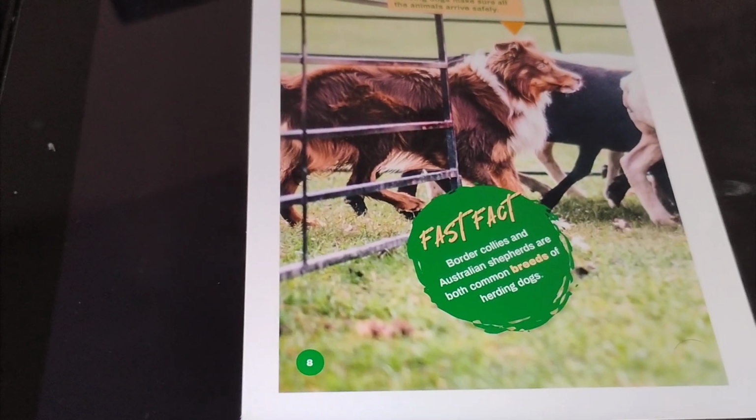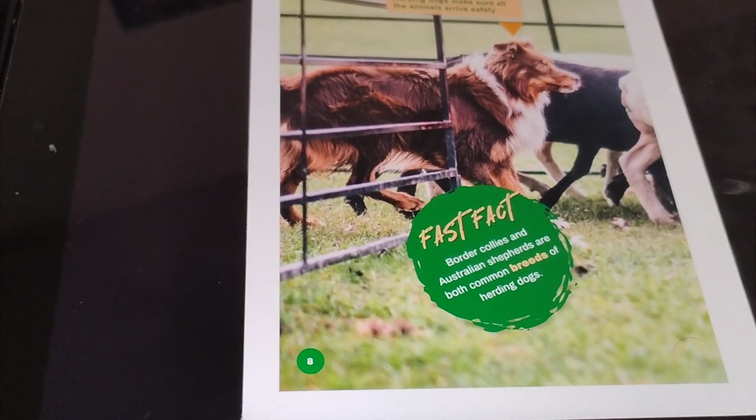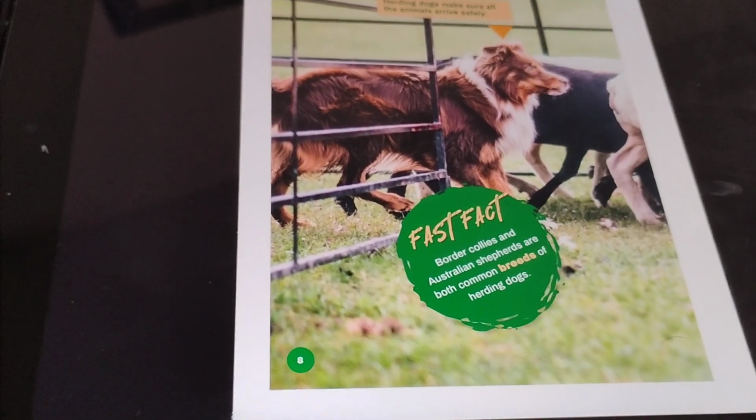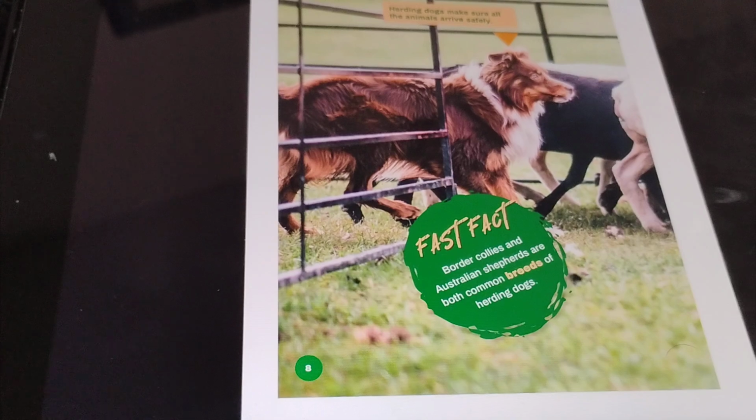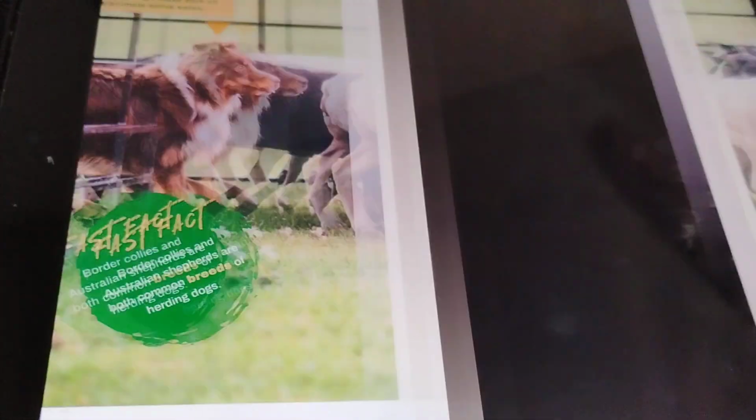Fast fact. Herding dogs make sure all the animals arrive safely. Fast fact. Border collies and Australian shepherds are both common breeds of herding dogs.